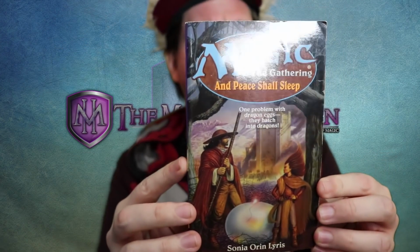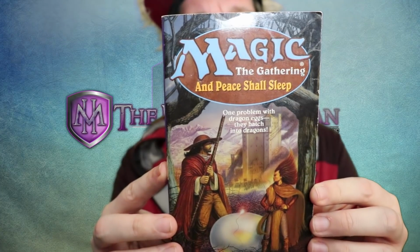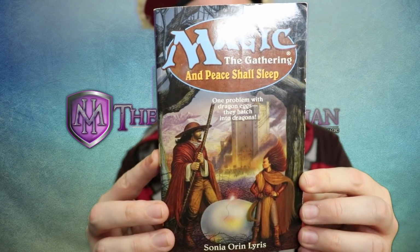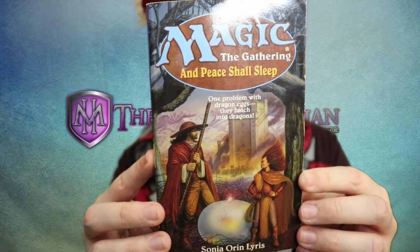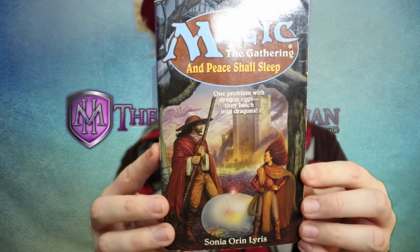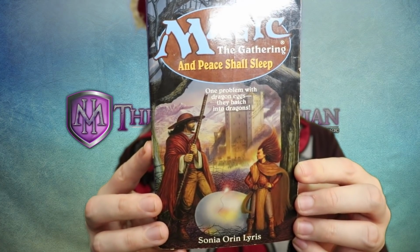All right, And Peace Shall Sleep. I've never seen this one. One problem with dragon eggs, they hatch into dragons. I love it, the cover looks great. Riyadh was being paid big money, elf money, to stir up trouble along the Icatian goblin border. And the Havenwood elves were getting their money's worth. Dragon eggs are ideal weapons in the hands of someone like Riyadh, who knows just what to do with them. But when the elves abruptly canceled his contract, Riyadh found himself low on funds and lower on options. He set off on his way to Havenwood in a desperate attempt to reason with the elves, because he can't very well reason with dragon eggs. And those eggs have to be used, and soon, or else. That seems like it's going to be fun.